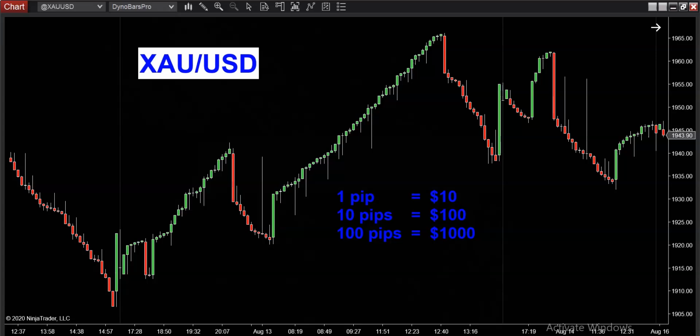One thing you will learn is that this is entirely a game of catching pips. If you've ever heard Forex traders asking each other, hey, how many pips did you make today? How many pips did you grab? Pips, pips, pips. It's all about the pips. And this is the math. This is what they're talking about.